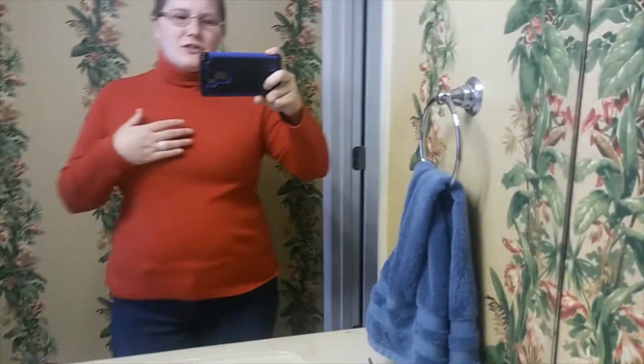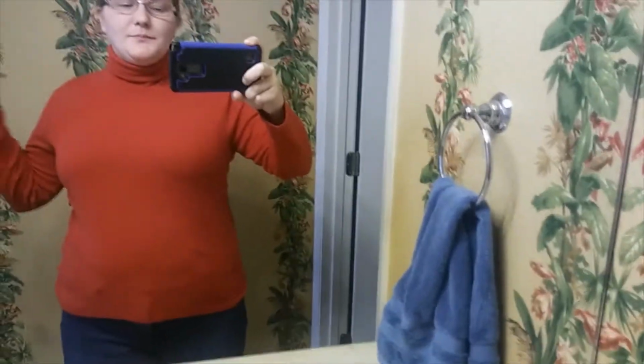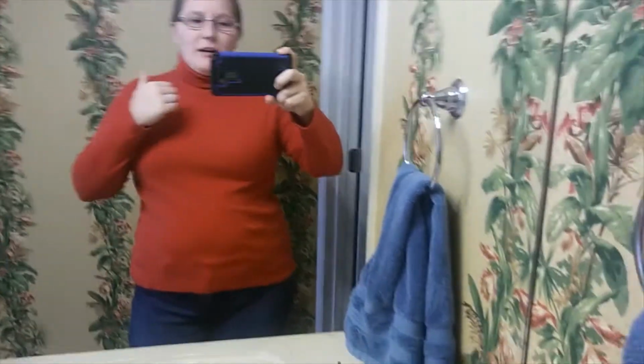Okay, so here's the next look. It's really orange in the lighting in this room, but it's actually a bright red shirt. I like it. I think it's a good winter shirt. I think it would be great to wear at a Christmas party, faculty party, even on Valentine's Day for class parties, that kind of thing.